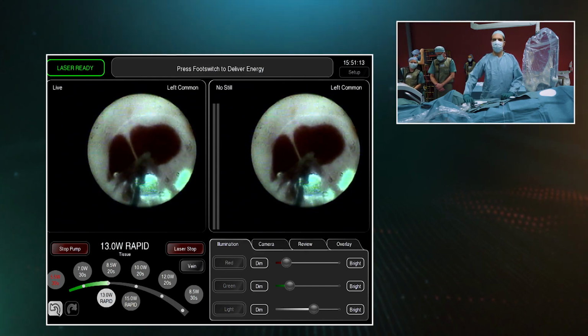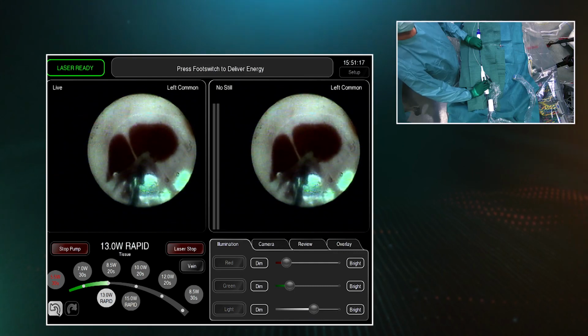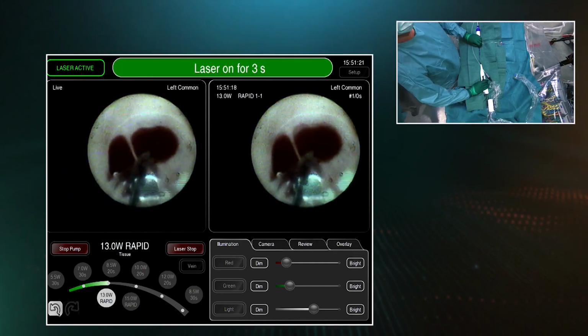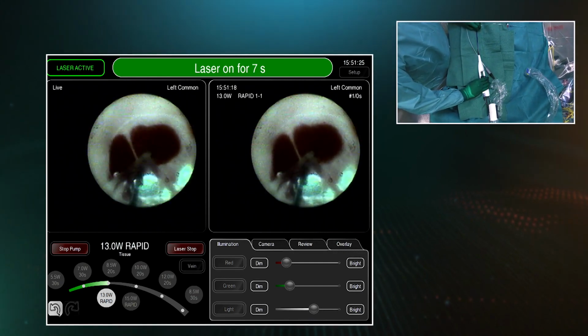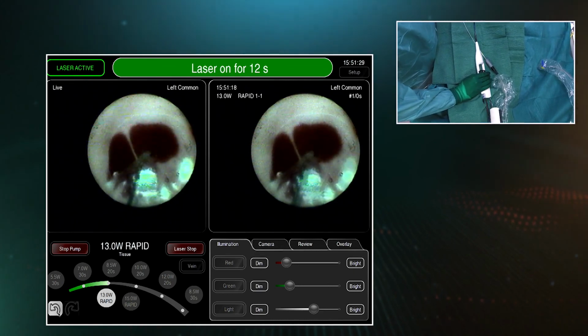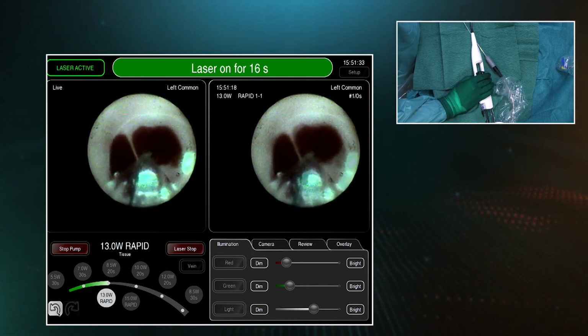Okay, so we're ready here. Counterclockwise, 13 watts. We've used 13 watts in most of our rapid mode ablations so far. We feel it's more than sufficient to make transmural permanent lesions. We have rarely used 15 watts.